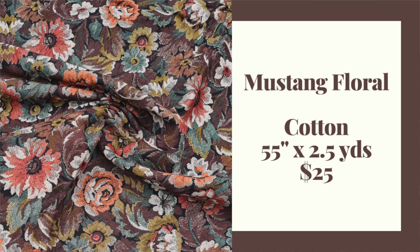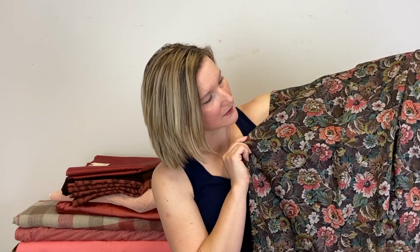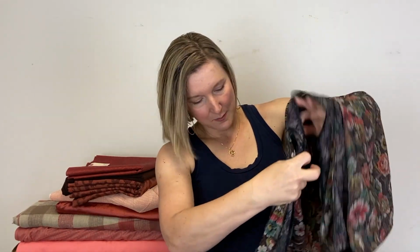We're calling this one a Mustang Floral. It says it is a cotton, probably. Its drape is leading me to believe that maybe there's some rayon in here too. It may be a blend, which makes it very difficult to identify the fiber. What we can tell is that it's a natural fiber because it's not melting. It doesn't have plastic in it. So it has pretty nice drape. It is a lighter weight, fairly sheer, and really a pretty colorway. Plenty here to make a dress or a skirt. That would be quite nice. It would also make a really breezy, comfortable, cool blouse.